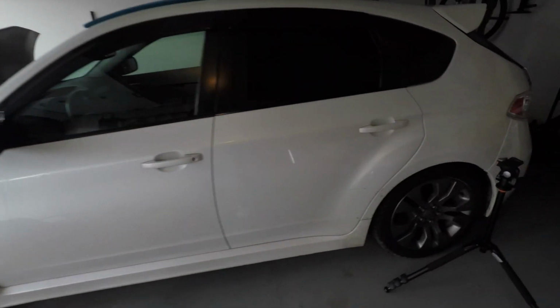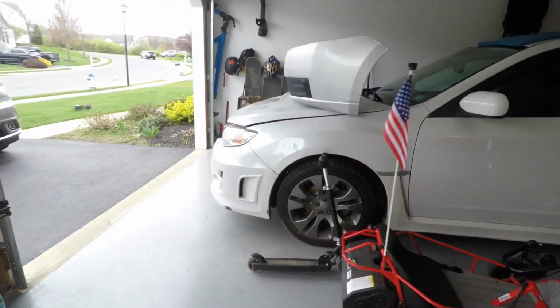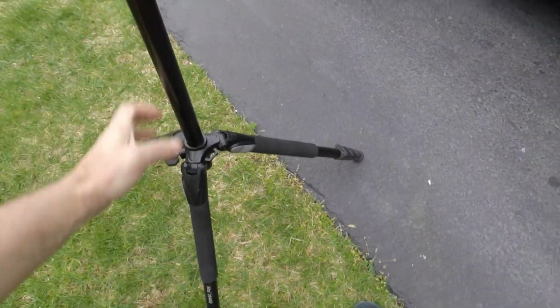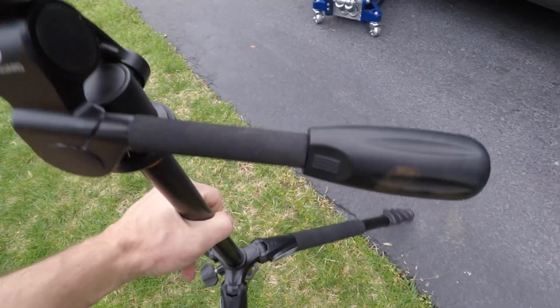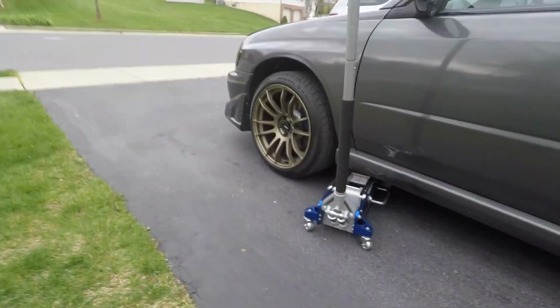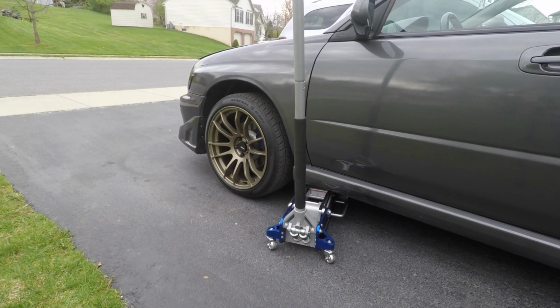Still going on that project, still considering. We'll see how that goes. Anyway, let me get this tripod for you guys right here. See, I told you, neighbor just coming around with his lawnmower. We're gonna get that wheel out and see what's really going on in there.